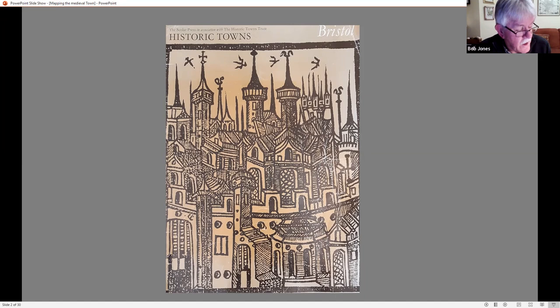At the same time, the 1918 map predates the massive destruction that occurred in the 1940s as a result of the effects of the Blitz. So after that period, Bristol changes, as we'll see in a moment, radically. So we needed something earlier than that, and the 1918 map really fitted those criteria very well.